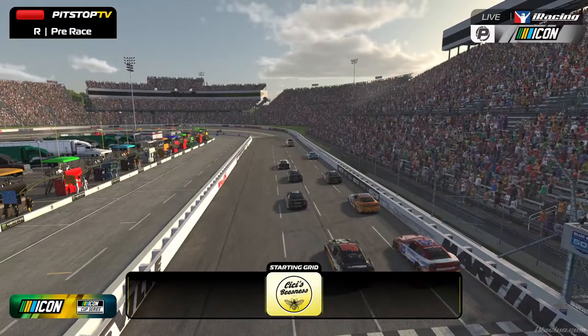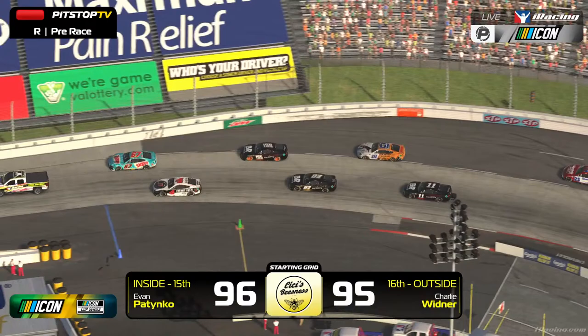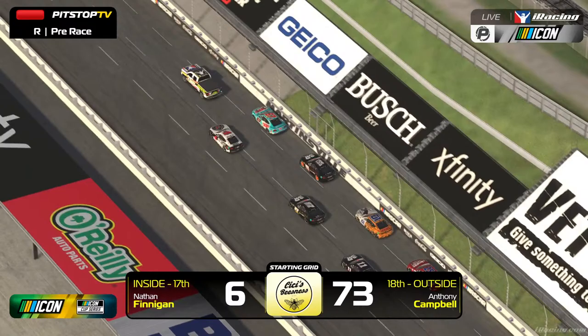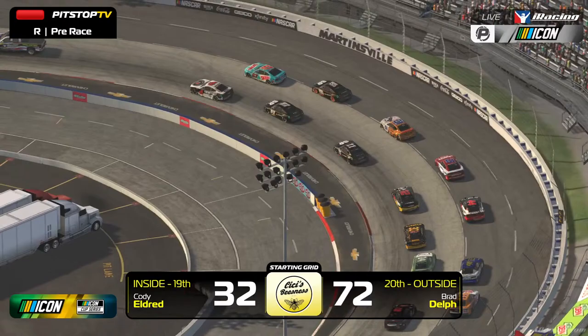Rolling through the rest of the field, Sean Purcell and Mike Jennings are going to be rolling off 11th and 12th tonight, as well as Adam Ball and, oh, I think we just skipped a row right there, but Evan Patinko and Charlie Widener in the 15th and 16th positions. Nathan Finnegan, one of the fastest drivers we've seen out here lately, in the 17th position, which is really surprising. Anthony Campbell starting right next to him in the 18th position. Cody Eldred and Brad Delph in the 19th and the 20th position. That's only 20 of your 31 starters tonight.